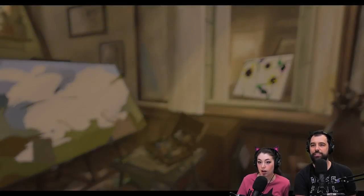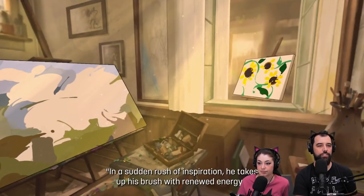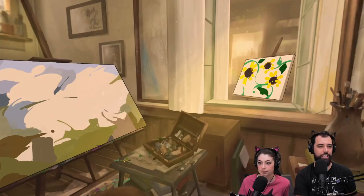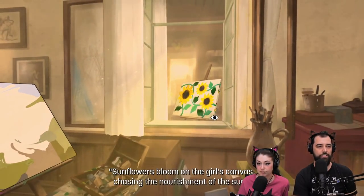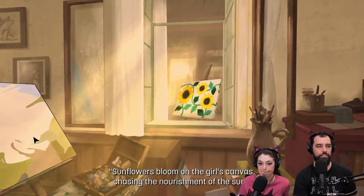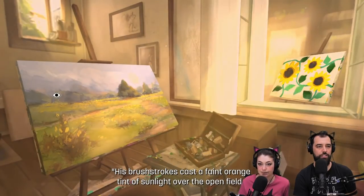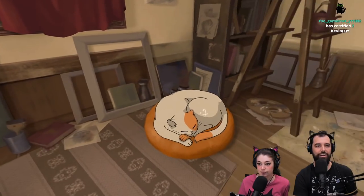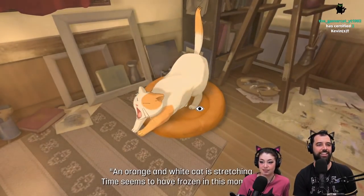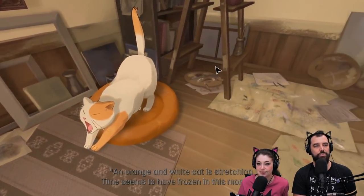In the afternoon sunlight, he suddenly notices that girl across the street. This is from the man's perspective. In a sudden rush of inspiration, he takes up his brush with renewed energy. Look at the sunflowers. Whoa, the sunflowers again. Oh, the catty. Oh, orange or white cat is stretching. Time seems to have frozen in this moment.